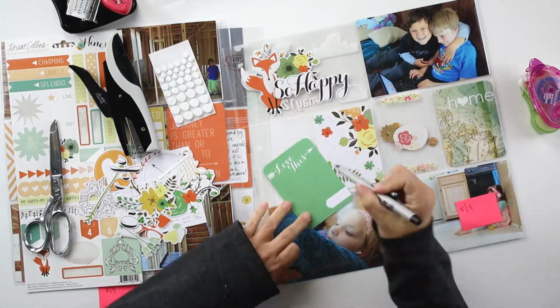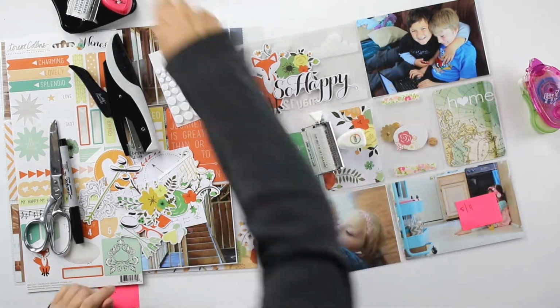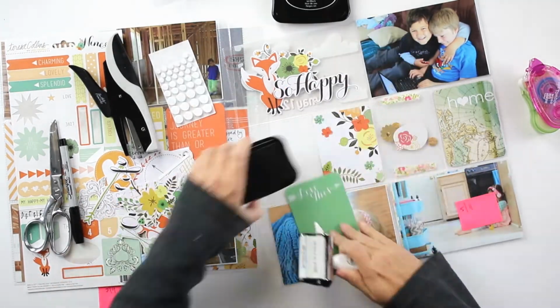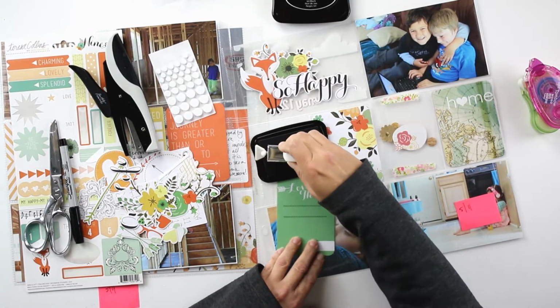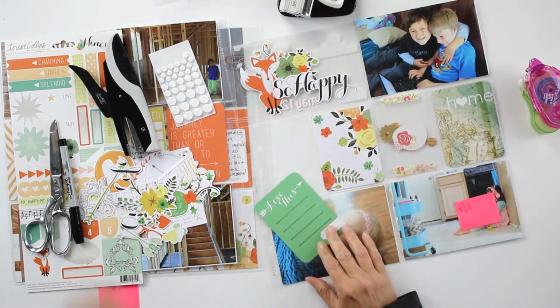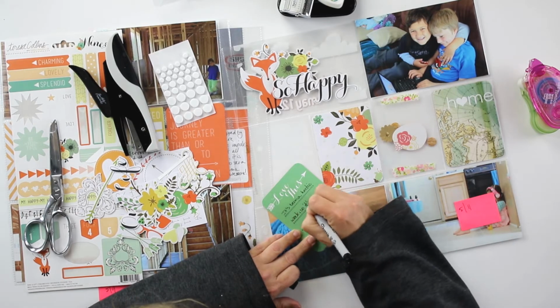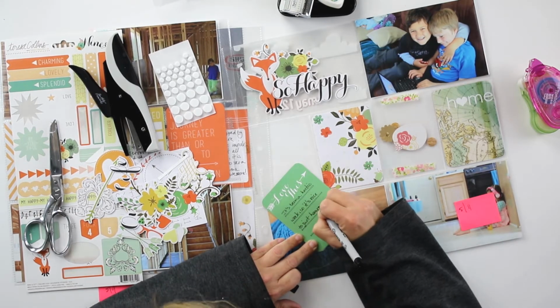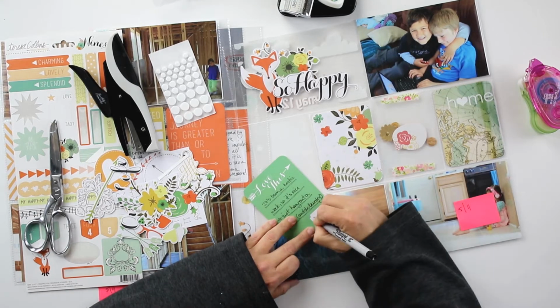And so I'm going to just journal that it's a quiet day, and I'm using the Becky Higgins Project Life stamp to create lines there. It's just the arrow lines. And then I'm just going to write about it being a quiet day. Nothing very complicated or anything.